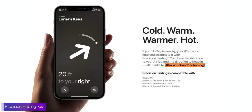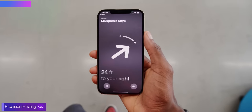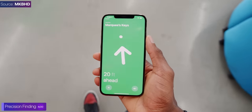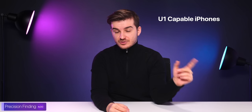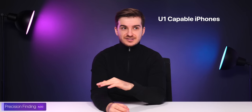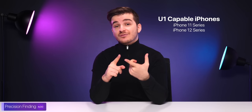Probably my favorite feature of the AirTags is something called precision finding. The AirTags feature Apple's U1 chip, or the ultra-wideband chip, which means that you can very accurately locate your AirTags with a precision of 1 foot or about 30 centimeters. Now, you do need an iPhone model that has the U1 chip as well to be able to do that, such as the iPhone 11 series or the iPhone 12 series.